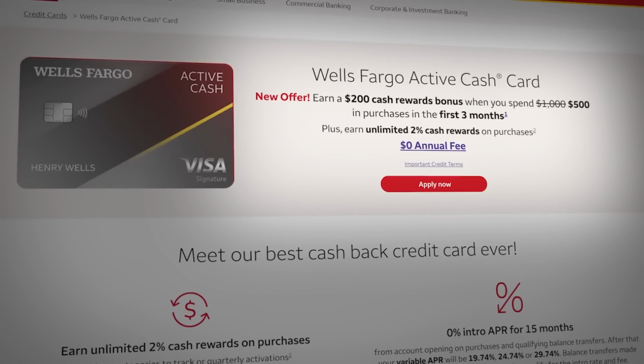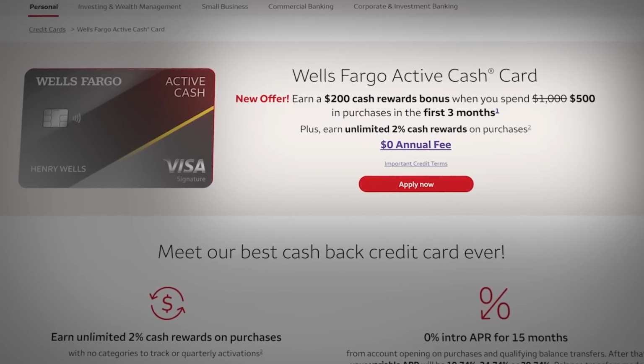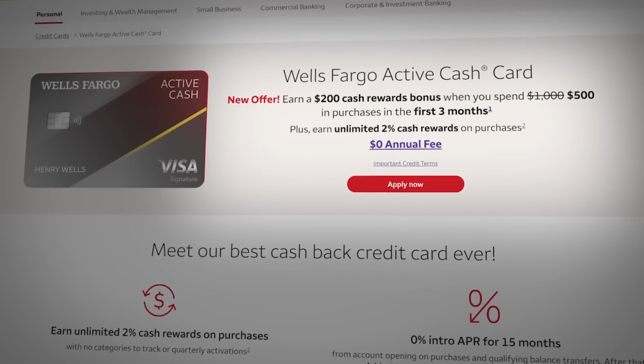However, the card that I actually would recommend in this slot, or the one I'd personally pick up, would be the Wells Fargo Active Cash card. This is also a 2% card, but it actually comes with a pretty nice welcome offer, especially right now, of $200 back after spending $500 in the first 3 months. Usually that spending requirement is $1,000, but I guess they cut that in half right now, which is kind of cool.